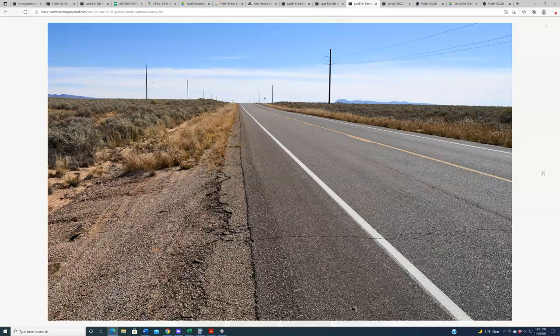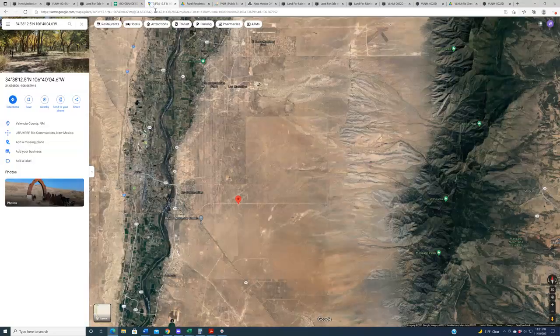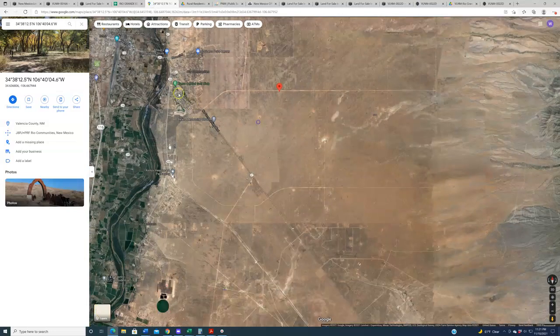Number one, this is a photo of State Road 47 out here. This is, of course, one of your major paved roads, as I indicated on the map. Back to the map over here, guys. This is the 47.